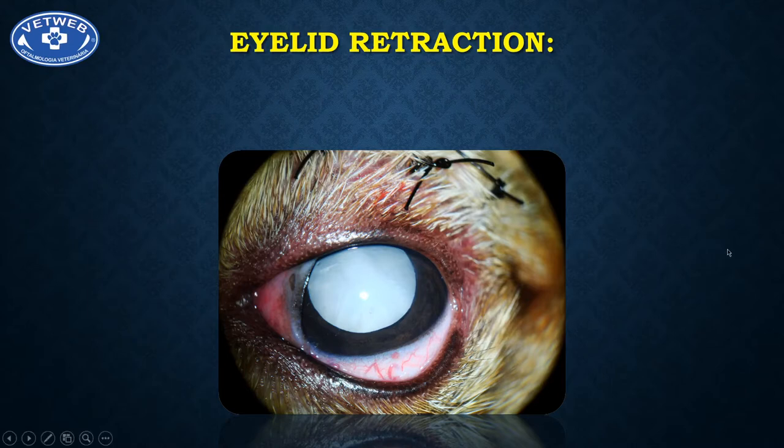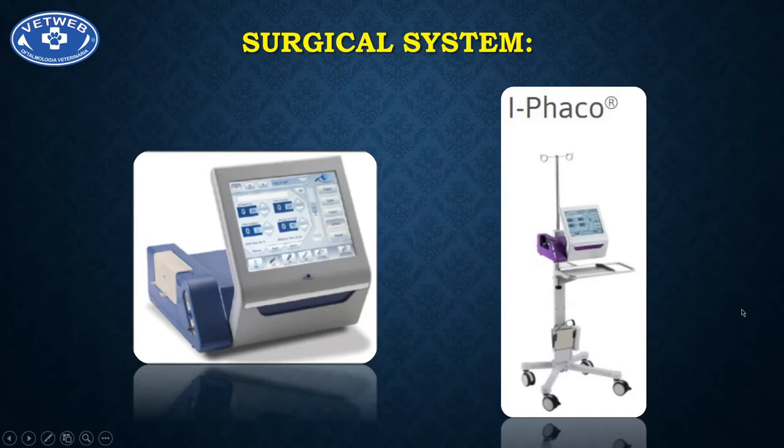Okay, so this is my phaco unit. I have been using this phaco system for 10 years already. This is a quite nice machine that gives you a lot of different settings and is very powerful, and it's quite a portable unit, so I can carry it around the country to perform surgeries in other states. So I like that very much.